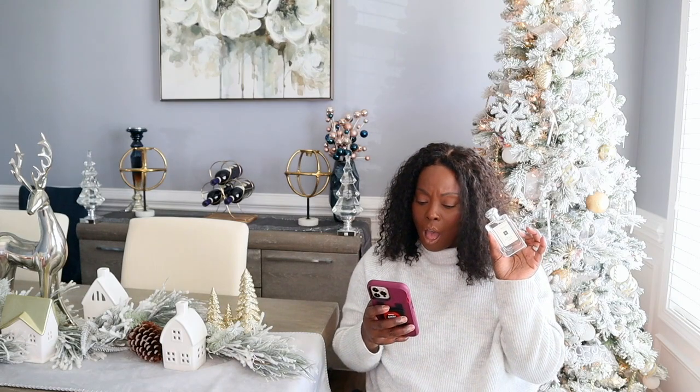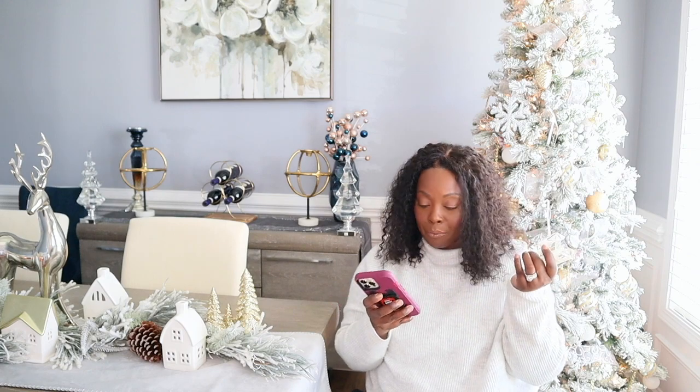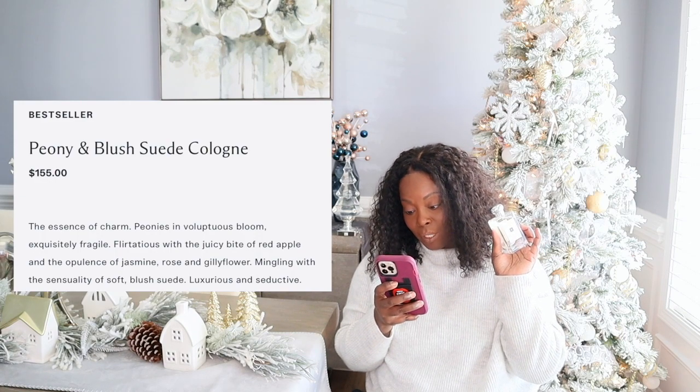I ventured in because I went for another fragrance, but on my way to the other fragrance, I smelled this fragrance, and I just thought it was light, airy, very feminine. But Jo Malone says it is the essence of charm, peonies in a voluptuous bloom, exquisitely fragile. Okay, see, feminine. Flirtatious with the juicy bite of a red apple and the opulence of jasmine, rose, and gillyflower.